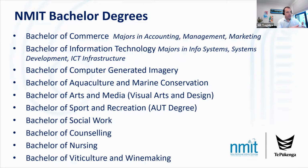In New Zealand with Weta Studios, we have a Bachelor of Computer Generated Imagery where the graduates are going on to work in the film industry in New Zealand, producing some of the CGI that you see in films. Bachelor of Aquaculture and Marine Conservation. So we're on the ocean side. We've got that aquaculture industry. We also conserve our marine environment, make sure that the fishing is sustainable. So we have a bachelor degree in that, which is quite interesting. As I said, Nelson is artistic. We have the Bachelor of Arts and Media.